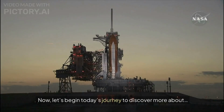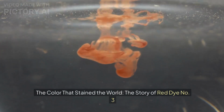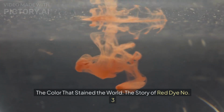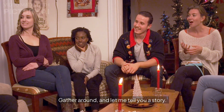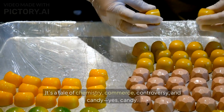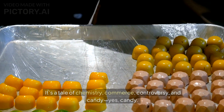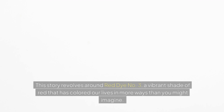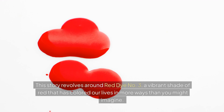Now, let's begin today's journey to discover more about the color that stained the world, the story of red dye number 3. Gather around, and let me tell you a story. It's a tale of chemistry, commerce, controversy, and candy. Yes, candy. This story revolves around red dye number 3, a vibrant shade of red that has colored our lives in more ways than you might imagine.